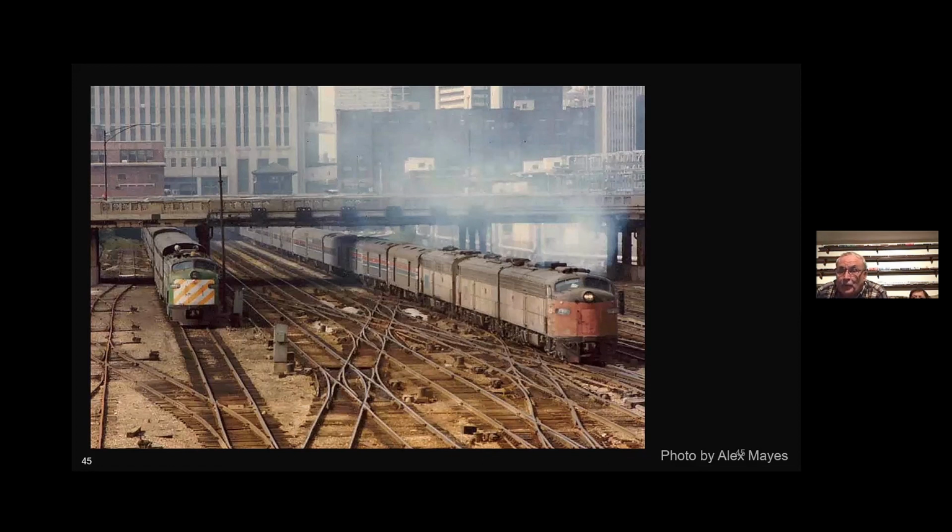pre-visualizing, I never heard that word before. I had to look it up. But pre-visualizing is if you want to get a nice shot, you have to know where the sun's going to be and when the trains are going to show up, and all that has to come together. And sometimes it does, sometimes it doesn't. It could be raining, but you could still have got a great picture in the rain in this position with these two locomotives coming at you. I mean, I think this is a terrific shot.